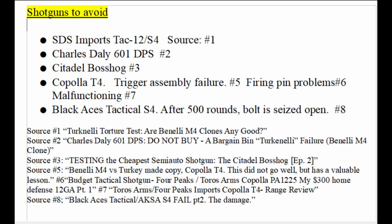I personally would not buy an M4 clone of any type. However, I understand other people will want to, which is why I will mention that the most significant problem they can have is improper heat treating. Before you buy one, take the time to check the pistons and the bolt where they meet. If there is wear or peening of metal, this is your sign not to buy the gun. Improper heat treating typically leads to the bolt being immovably seized in the receiver. A Black Aces S4 did exactly this after 500 rounds.